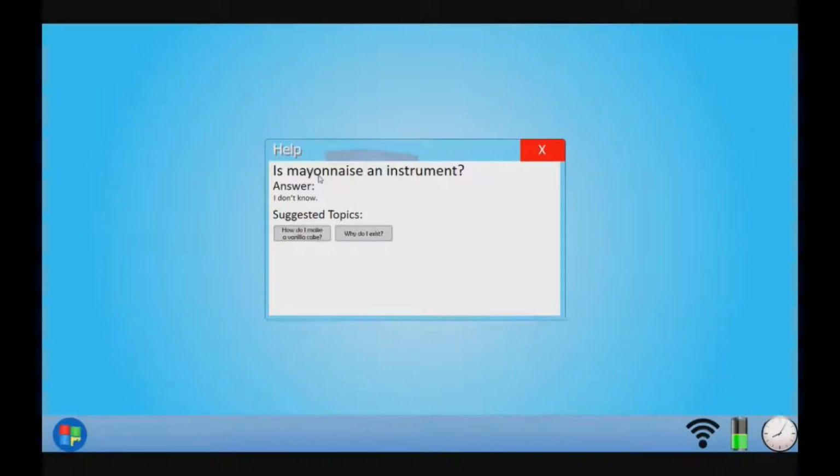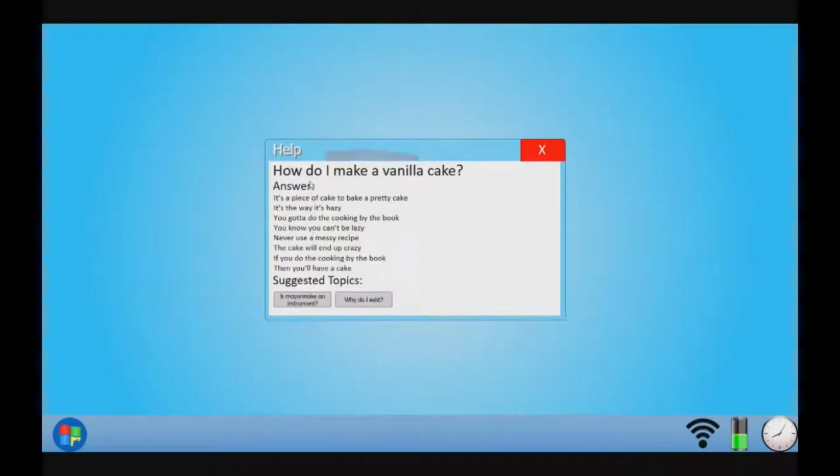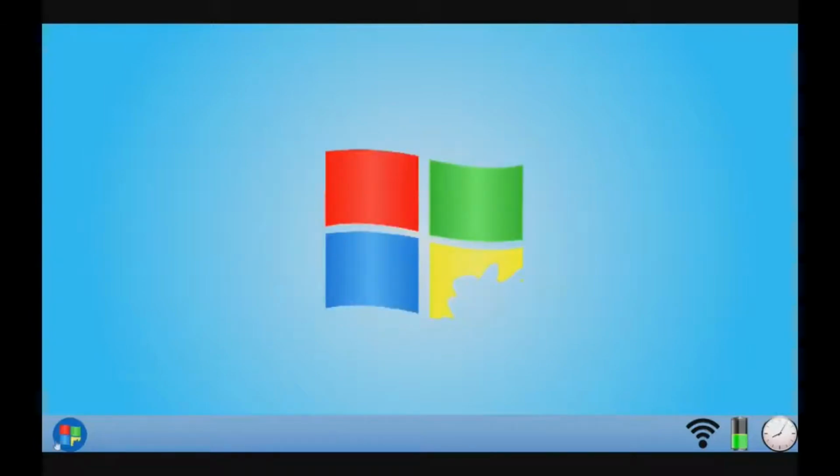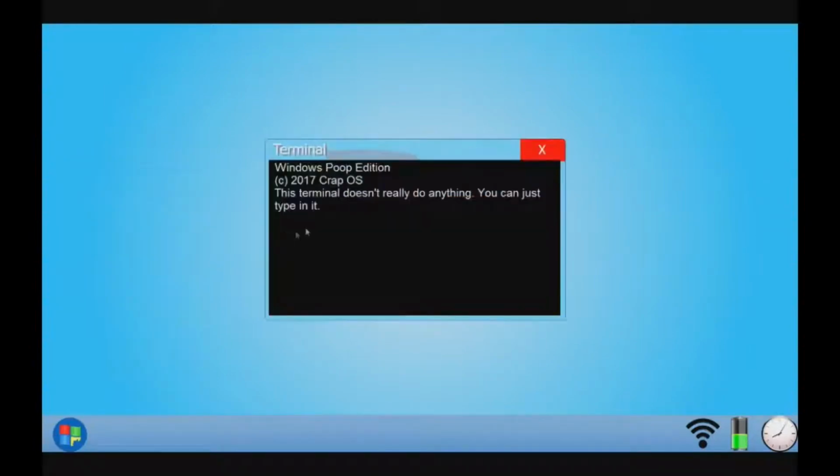Is made as an instrument? I don't know. How do I make a vanilla cake? Yes, that's nice. Why do I exist? Because the world is a terrible place. Yeah, that's right. Let's go to the terminal.